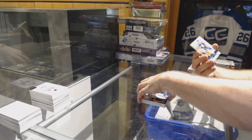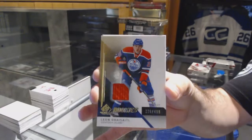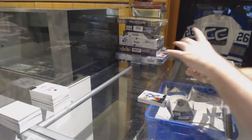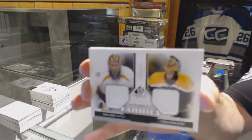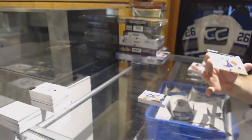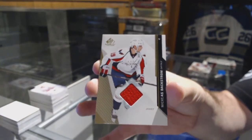For the Oilers, $4.99 rookie jersey, Leon Draisaitl, rookie jersey for the Oilers. We've got a random between Boston and Nashville, Rene and Rask. And we've got a base jersey of Backstrom for the Caps.